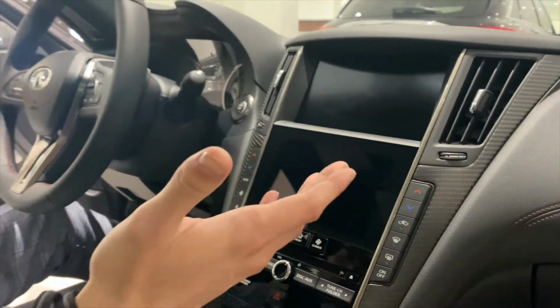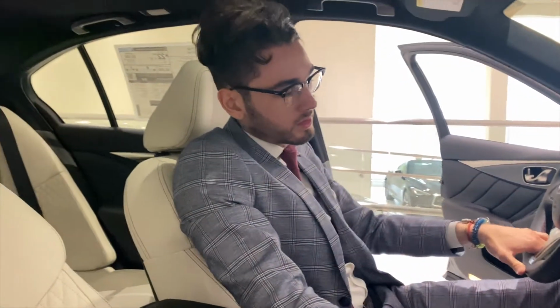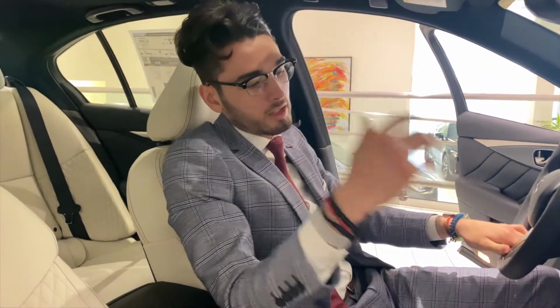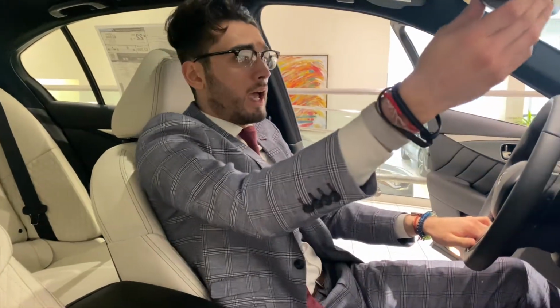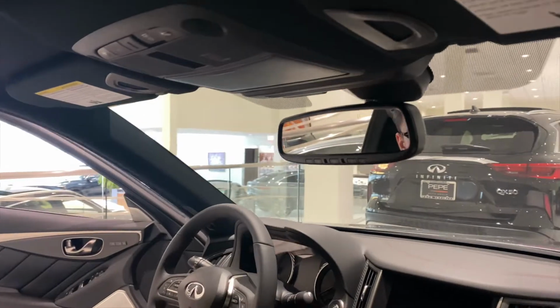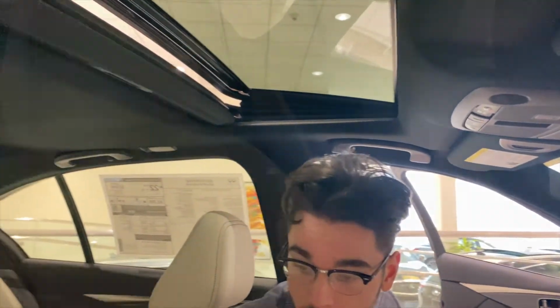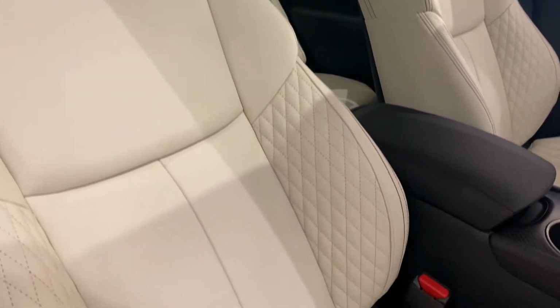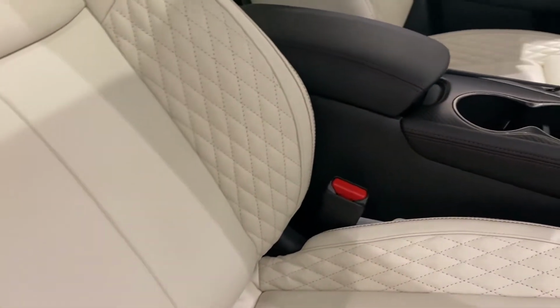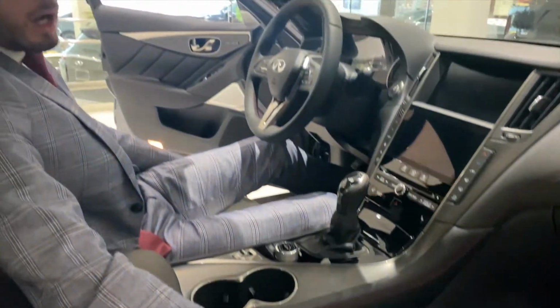This one is a Red Sport, so you're pretty much going to get all the features inside of the car. Heated seats, the heated steering wheel, the remote engine start also inside. And you get the HomeLink garage opener with your mirror. You also get a nice sunroof that opens, and then you can see also a nice little touch Infiniti added. This has the quilted seats with the sport seats, which is nice if you need a little leg room or thigh room inside of your car.